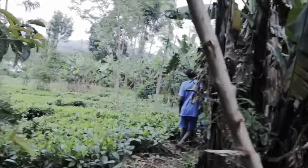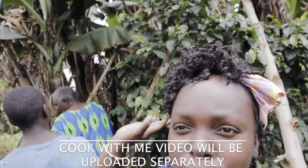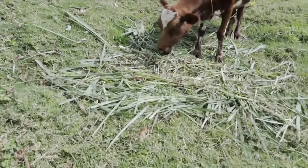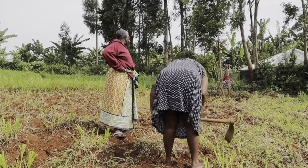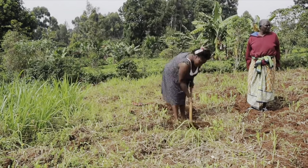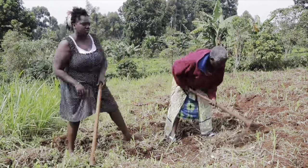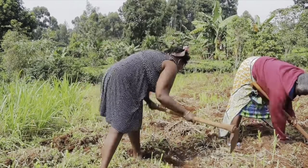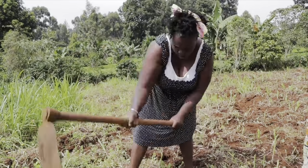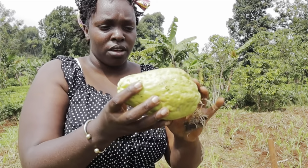We are going to the farm to get the banana. So hi guys, it's lunchtime and I'm going to cook the banana. You have to make it right again.